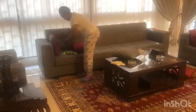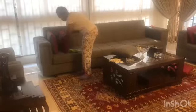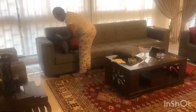So this deep cleaning, I do it once. So this is the living area. This is how I do it.